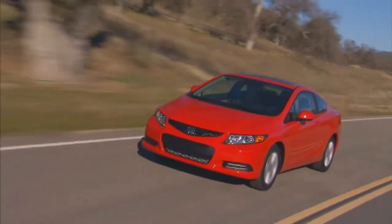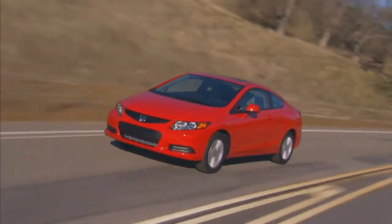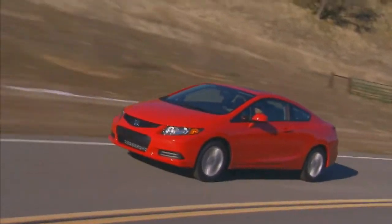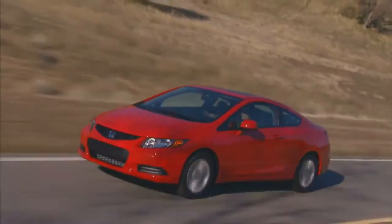There is a lot of information available on the all-new 9th generation Honda Civic, and that's what reading is for. But how does it drive? That we'll take care of right here.